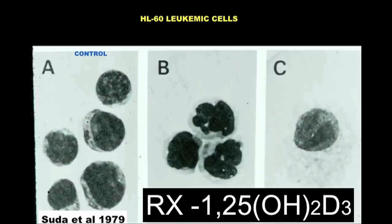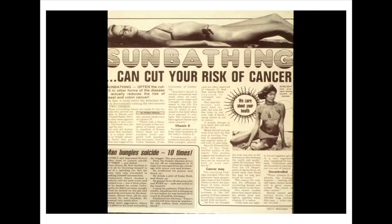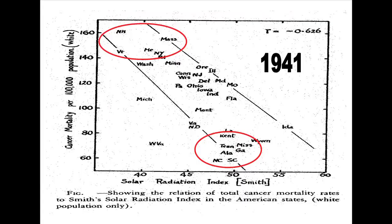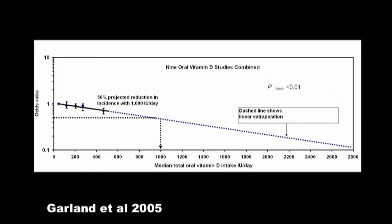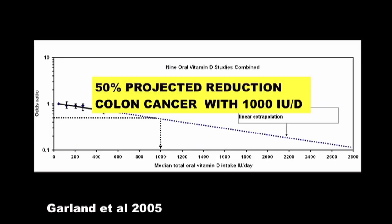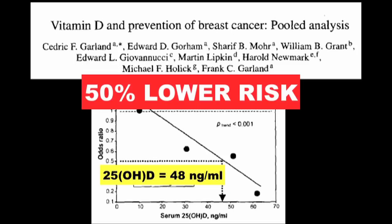So vitamin D and the cancer connection, which you'll hear more about in May, and that is evidence for vitamin D deficiency and sunlight deficiency association. Keep up with the literature. Sunbathing can cut your risk of cancer. In 1941, it was appreciated: if you lived in the Northeast, you are more likely to die of cancer than if you lived down south. The Garland brothers began to show that if you increase your vitamin D intake, you can reduce risk of colorectal cancer by as much as 50%. A study done in the Nurses' Health Study at Harvard showed nurses that had the highest intake of vitamin D reduced their risk of getting breast cancer by as much as 50%.